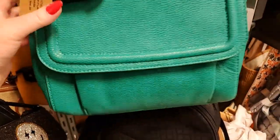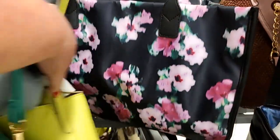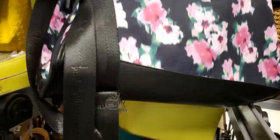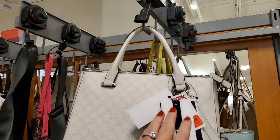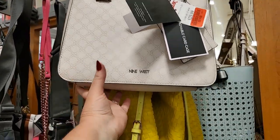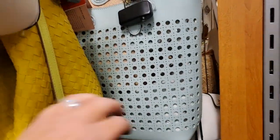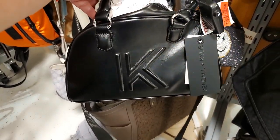That is a Steve Madden. Really cute. Let's see what this is. It's purple. Huge. It is $18. It is a Nicole Miller. Cute. Did I show this one? I don't know. I got distracted by another one. $24. Yeah, I think I did. But $24. $29.99 normally. This one is $32. I think it's a Nicole Miller. And one Kylie. That one's $16.